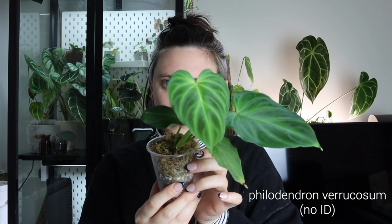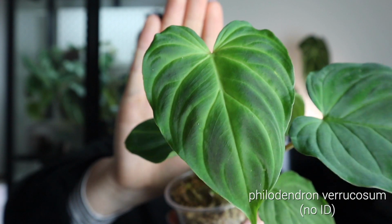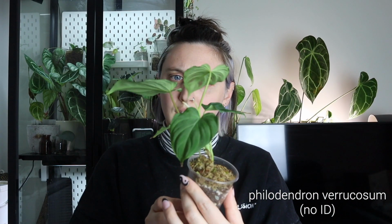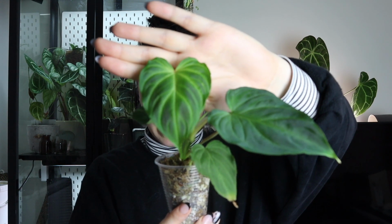Also from this swap is this Philodendron Varicosum, no ID. We weren't exactly sure what type of Varicosum it is. I don't really care what type of Varicosum it is. Varicosums are just gorgeous, and look how perfect this leaf is. It's literally a perfect heart. How can you not love it? But this one again is doing pretty well in some moss and perlite. And this one I actually can't see any roots, but I know they're in there somewhere.